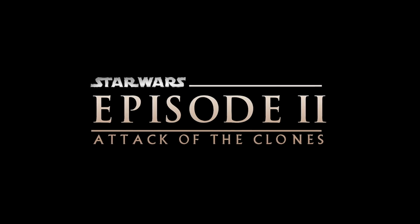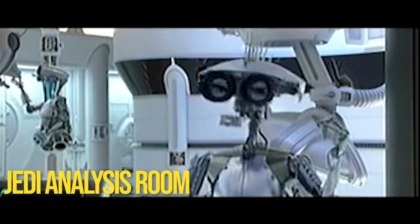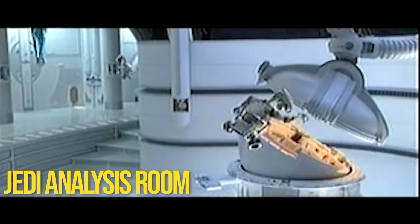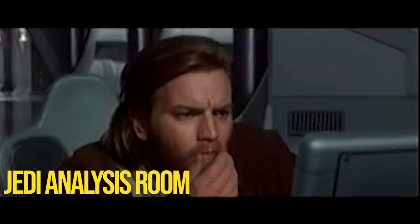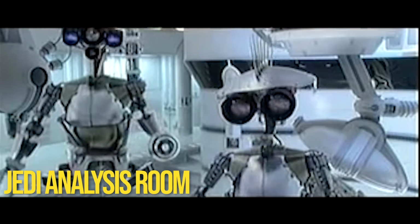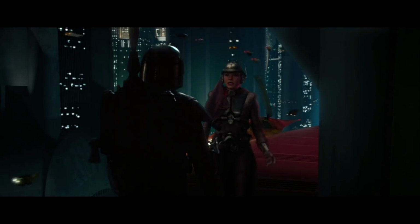Next, Attack of the Clones. I always thought that this scene was a pretty awesome display of Star Wars tech. It introduces us to the SP4 analysis droids, which looked amazing, as well as another area of the Jedi Temple, the analysis room. Of course, I know these exist in the novels and the comics, but for me, it's a great scene that would have not only given us some amazing droids, but it allows for us to get more curious about Jango Fett and his origins.